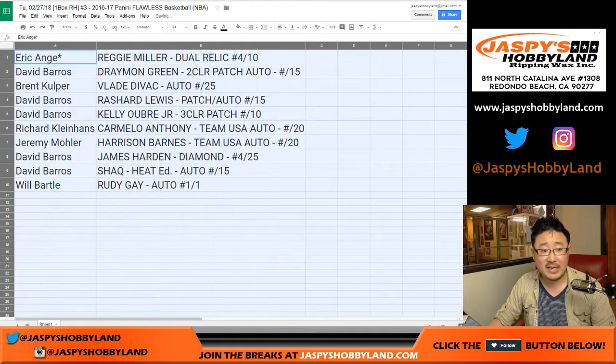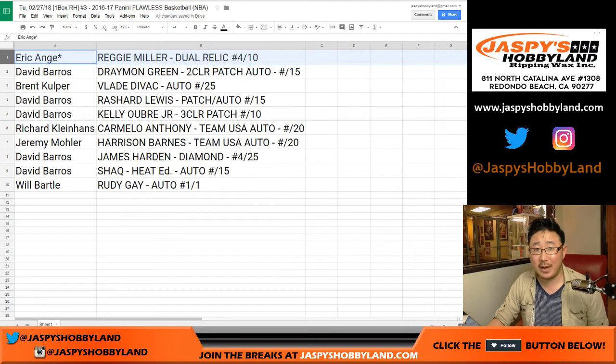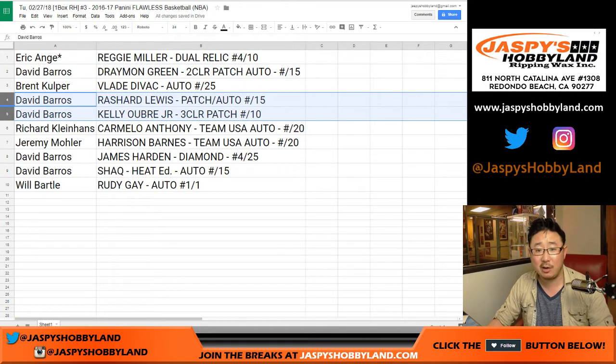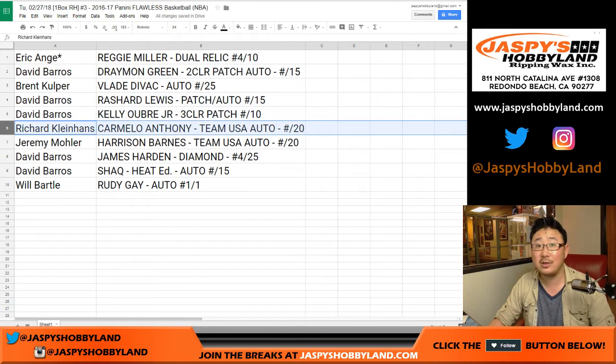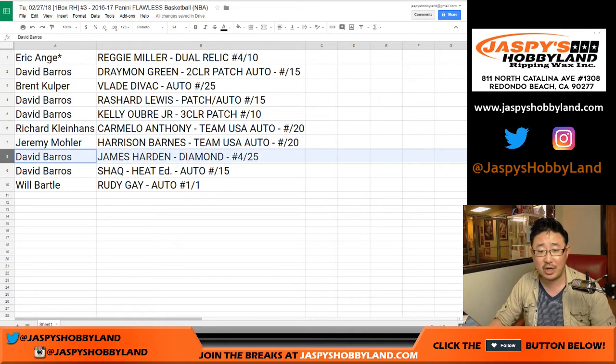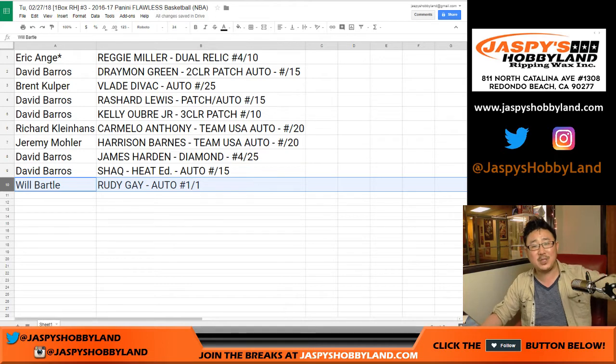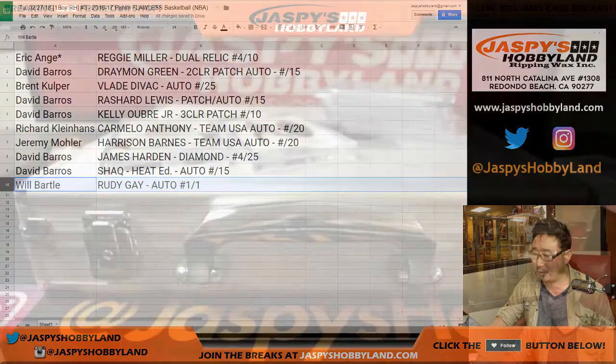All right, so EA Sports in the game with a nice Reggie Miller dual relic, 4 out of 10. Dave Barros, the Draymond, two-color patch auto out of 15. Brent, you got the Vlade out of 25. Dave Barrows, Rashard Lewis out of 15, and the Kelly Oubre Jr. 3-color patch out of 10. Coco Diablo with the Team USA Carmelo out of 20. Jeremy 33, you get the other Team USA, Harrison Barnes out of 20. Dave Barrows with the James Harden 4 out of 25, and the Shaquille O'Neal Heat Edition out of 15. And Will, all aboard the Big Hit Express. Whoop whoop! You get the Rudy Gay Auto 1 of 1.